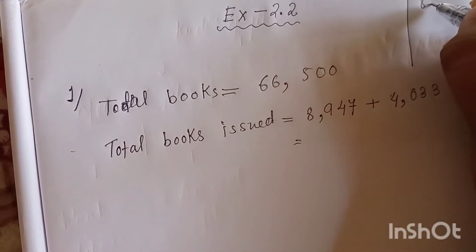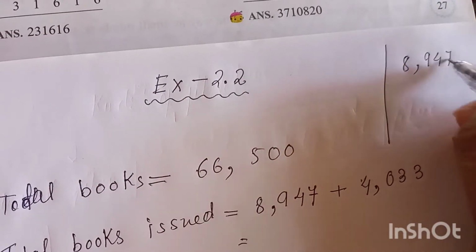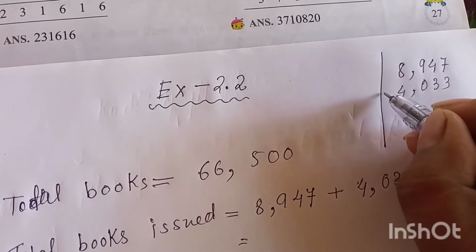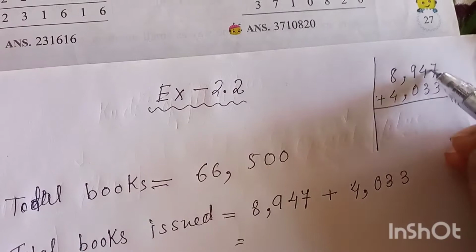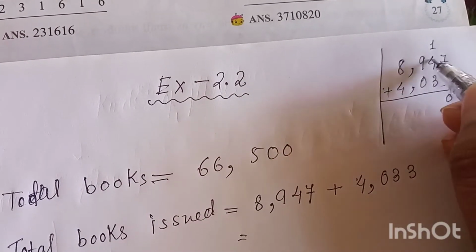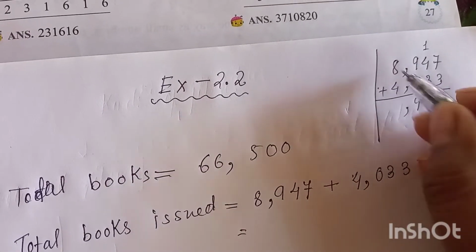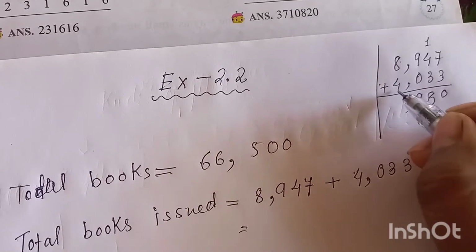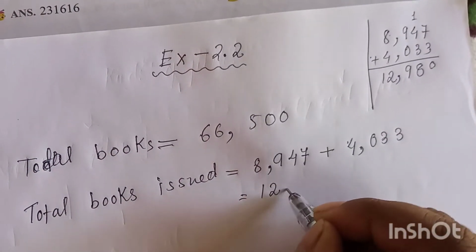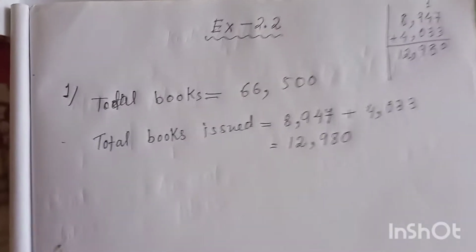Let us find out. 8,947 plus 4,033. 7 plus 3 is equal to 10. Carry 1, it becomes 4 plus 4 is equal to 8. 9 comes down. 8 plus 4 is equal to 12. So it's 12,980. Do you understand this?